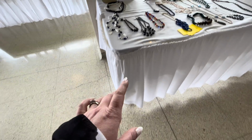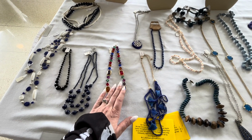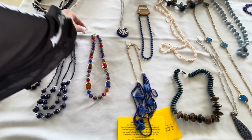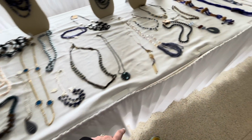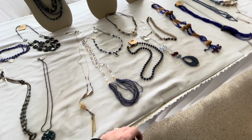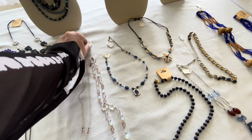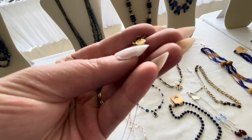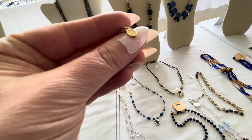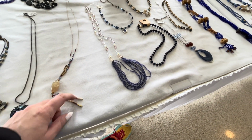$4. And they have it all organized by color. So I looked at this. It is plastic, but it is only $1.50. But this is the last hour of the sale, so this one's kind of cool too. This one is $3. It is, I'm not sure what that says, but it's beaded.